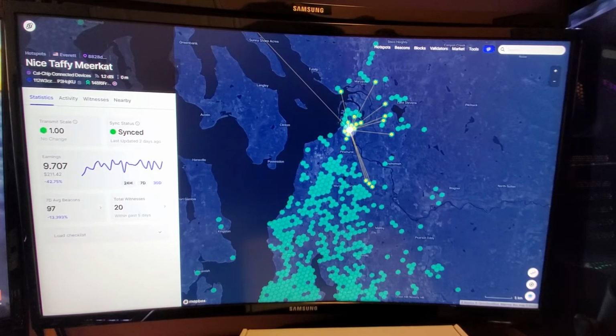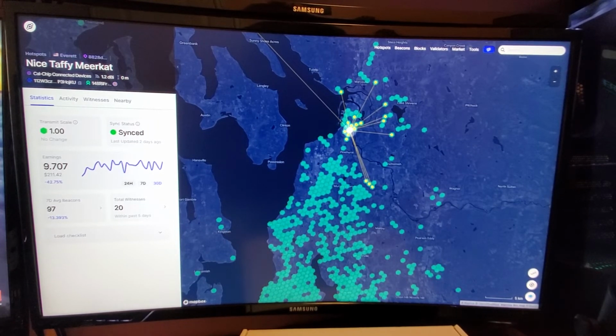But the key is being close enough to transmit to other units, but you don't want other units encroaching in your hexagon, right? So if you're in a very rural area, you're not gonna get very many coins, right?